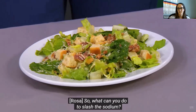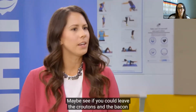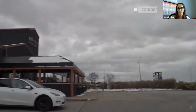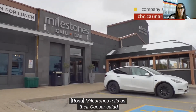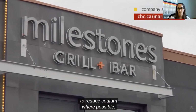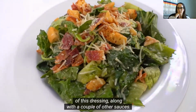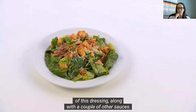So what can you do to slash the sodium? Maybe see if you could leave the croutons and the bacon off, get the dressing on the side, and then just sprinkle a small amount. Milestones tells us their Caesar salad is as traditional as it comes, but they're always looking to reduce sodium where possible. And they're working on a slight reformulation of this dressing, along with a couple of other sauces.